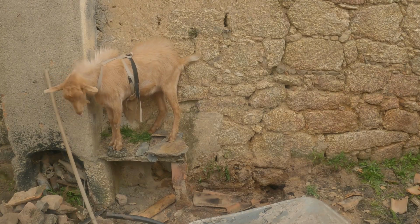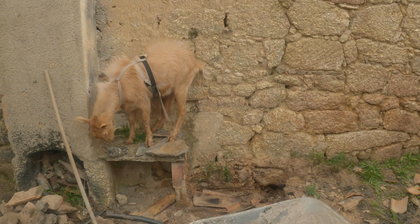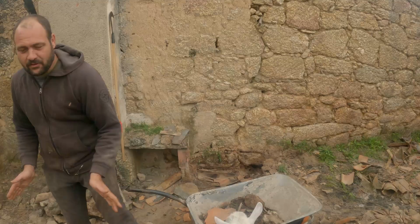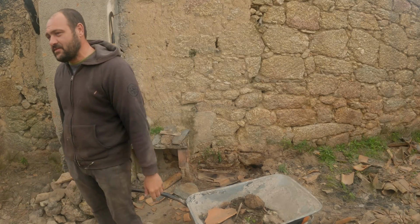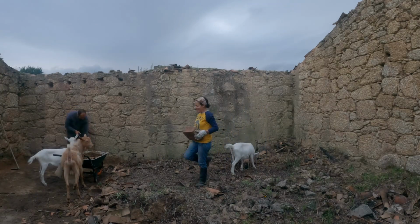This is what it's like to work with goats. They're crazy. You, Susie, I tell you, you've scared the bejesus out of me. I can't work with the goats today. They're too crazy. It's not nice to have some goat head. They're eating the roots.